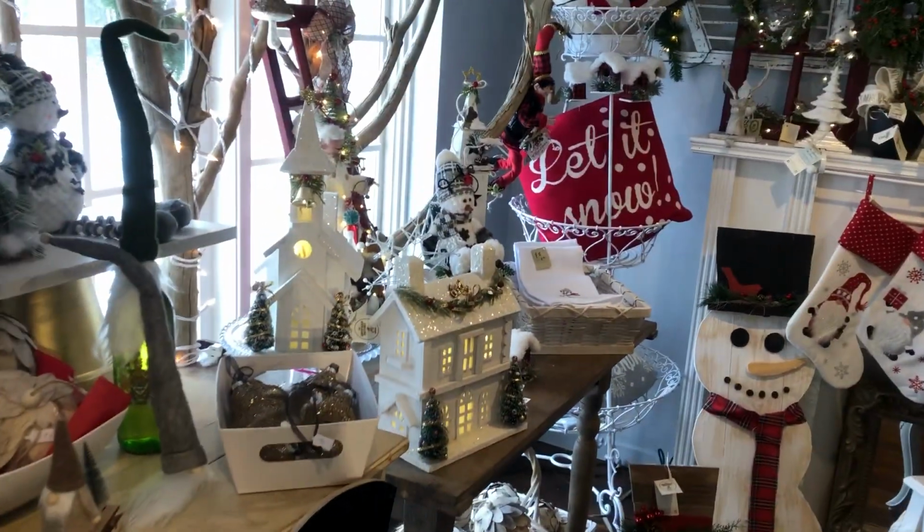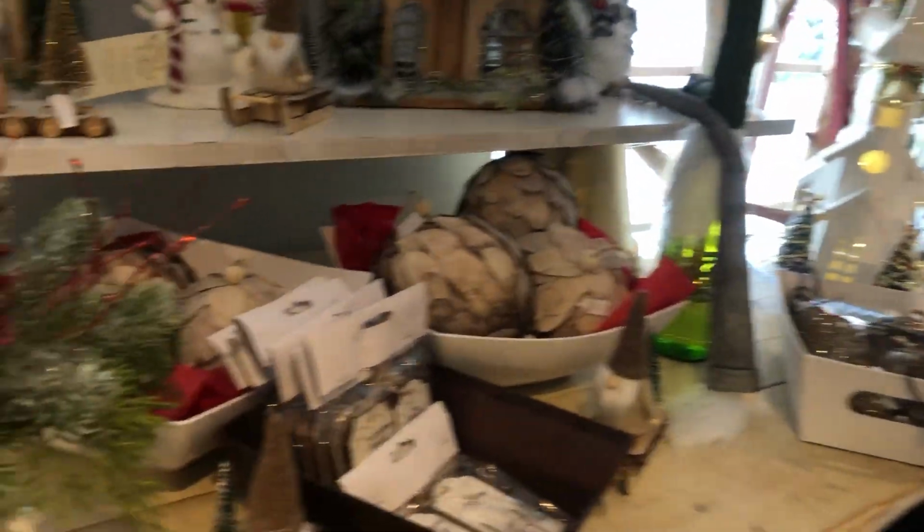I just want to show you before I tell you something else. And I whizzed by, but the indigenous candles are in. We ran out of those last year, and we've got them this year, so they're beautiful. So that's just a little quick tour.